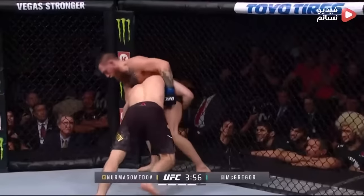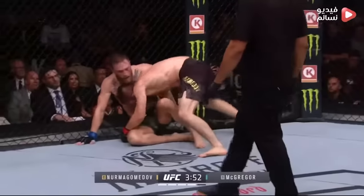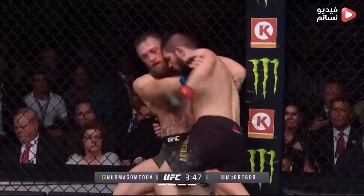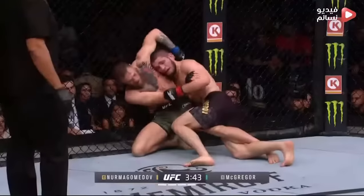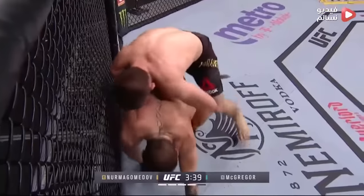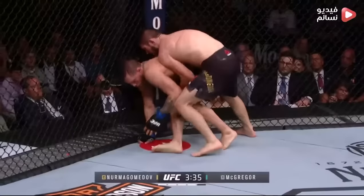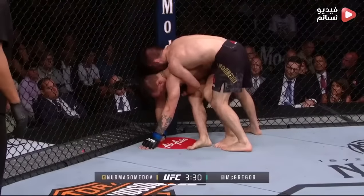Good entry by Nurmagomedov. McGregor trying to use the fence to his advantage. And he gets tripped right down. Too good. He does such a good job of using his legs to wrap up your legs. But Connor's back up to his feet almost. And this is where Khabib really starts to get ahead from this position. Once he gets here, he doesn't let go of that grip.